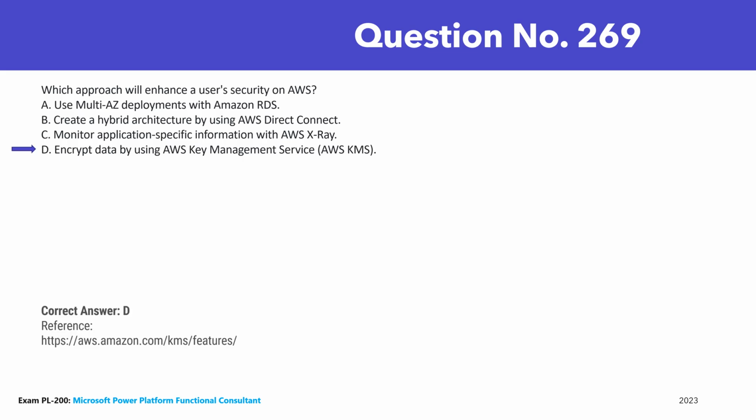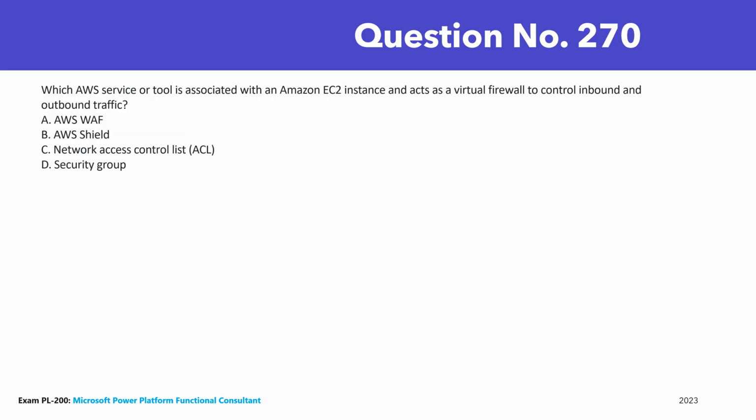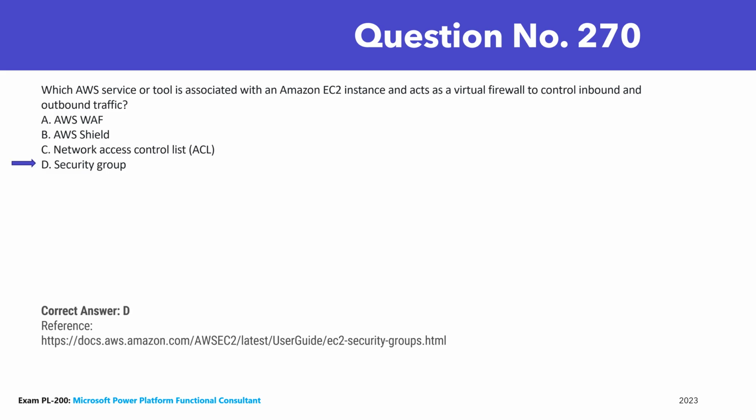Correct answer, D. Which AWS service or tool is associated with an Amazon EC2 instance and acts as a virtual firewall to control inbound and outbound traffic? A. AWS WAF. B. AWS Shield. C. Network Access Control List, ACL. D. Security Group. Correct answer, D.